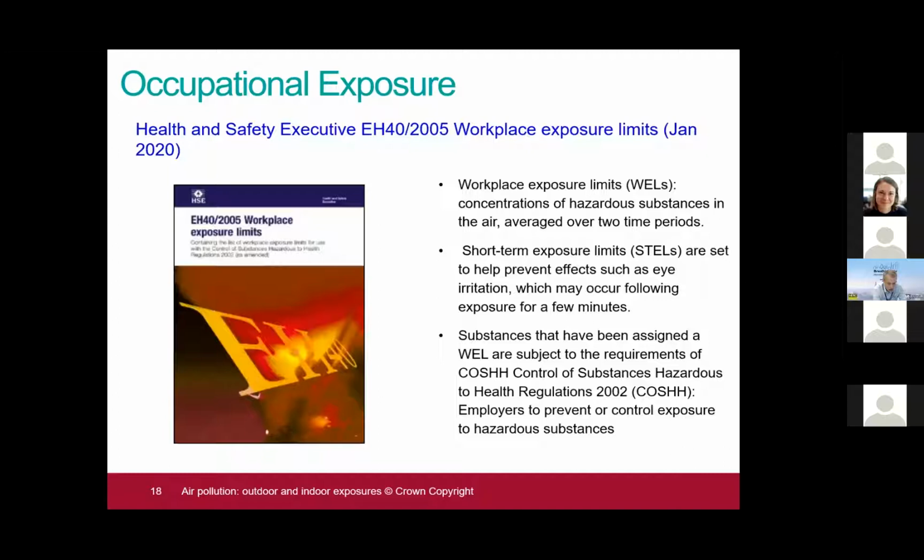From the occupational exposure point of view, the focus is on workers in industrial environments. Workplace exposure limits are set both for short-term and long-term exposure, and following the assignment of a workplace exposure limit to a substance, it is then subject to the requirements of the Control of Substances Hazardous to Health regulations. Next slide, please.